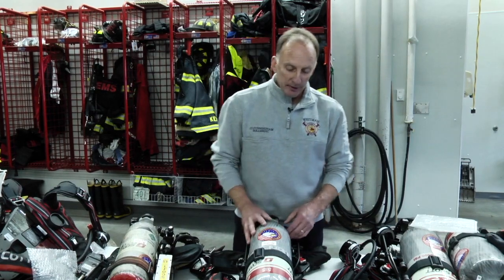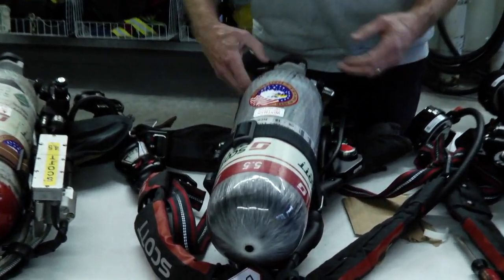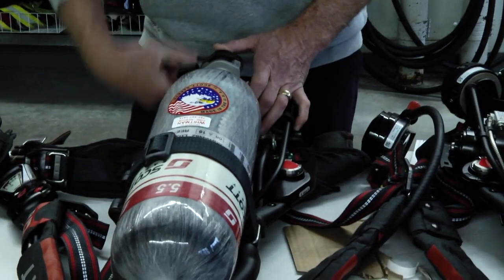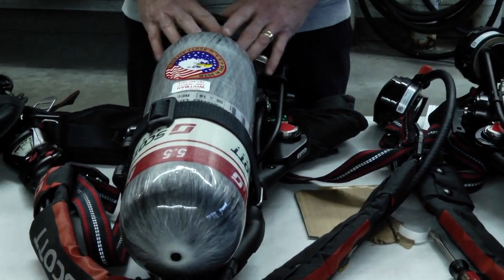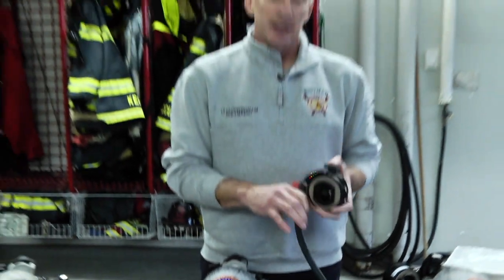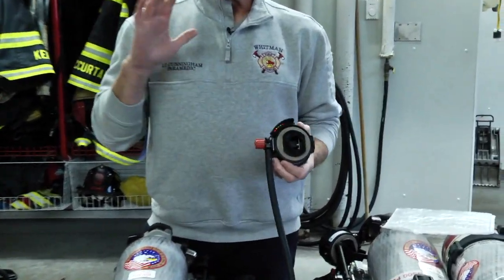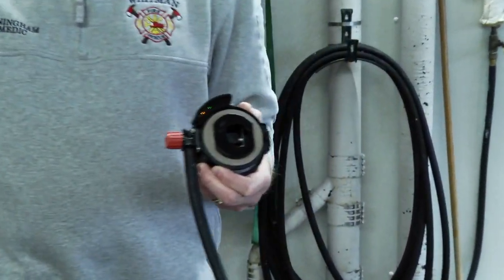So basically going over this, we have our bottle, again 5,500 PSI. When we open up the tank, we open it all the way, it goes through its system check. The 5,500 PSI goes into a pressure reducer, which brings it down eventually to our face regulator, which brings it to roughly 20 PSI, or just above atmospheric pressure. That makes it a positive pressure system, so when we're breathing, no contaminants can get in.